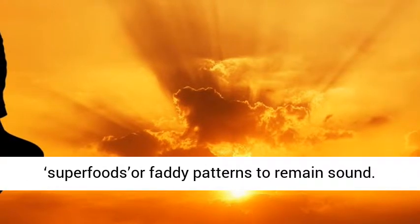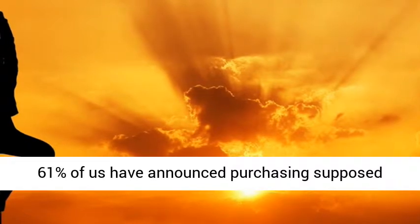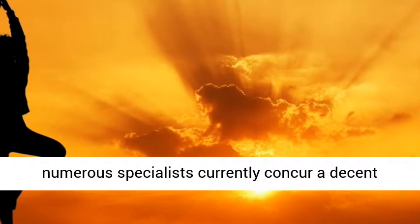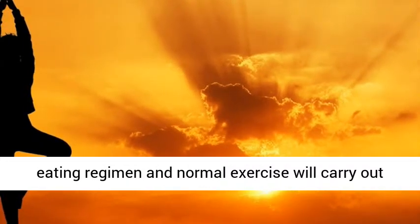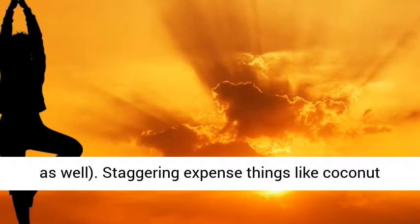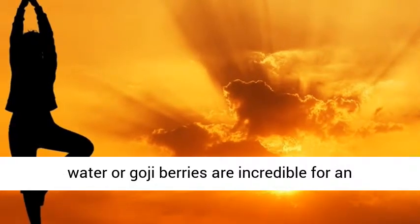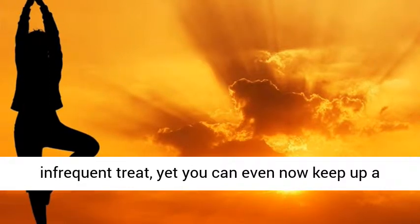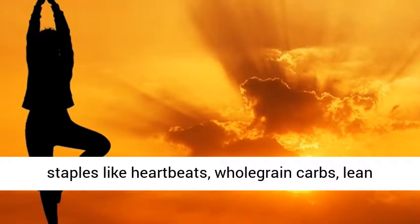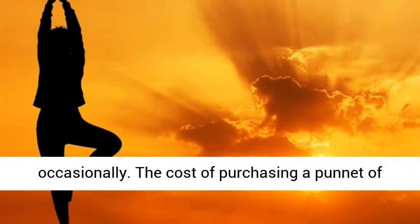6. Don't rely on superfoods or fatty trends to stay healthy. 61% of us have reported buying so-called superfoods in a bid to stay healthy, yet many experts now agree a good diet and regular exercise will do the job just as well, for less money. Pricey items like coconut water or goji berries are great for an occasional treat, but you can still maintain a healthy diet with much cheaper staples like pulses, wholegrain carbs, lean protein, fresh fruit and veg.